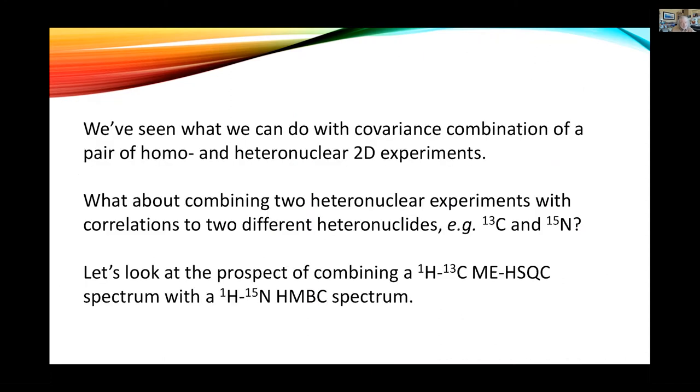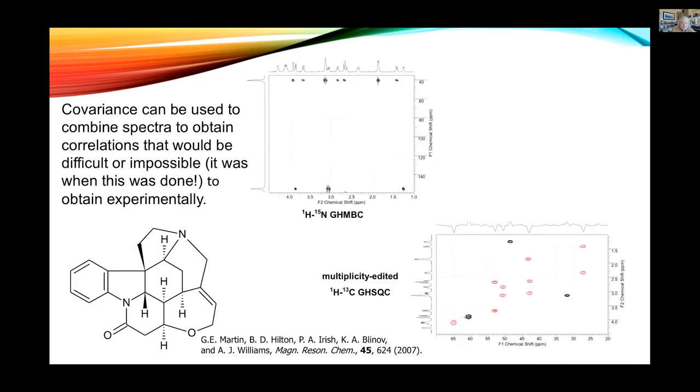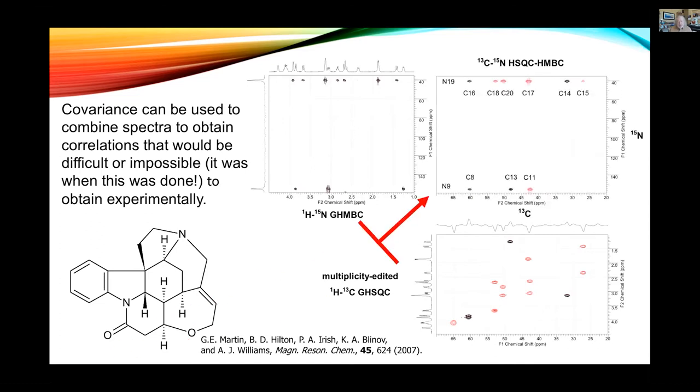All right, let's go on to the carbon-nitrogen example. What I'm going to show you is the combination of an HSQC with multiplicity editing and a proton-nitrogen HMBC spectrum. There are the two target spectra that we're going to combine. And when you do the covariance processing, you get this result.